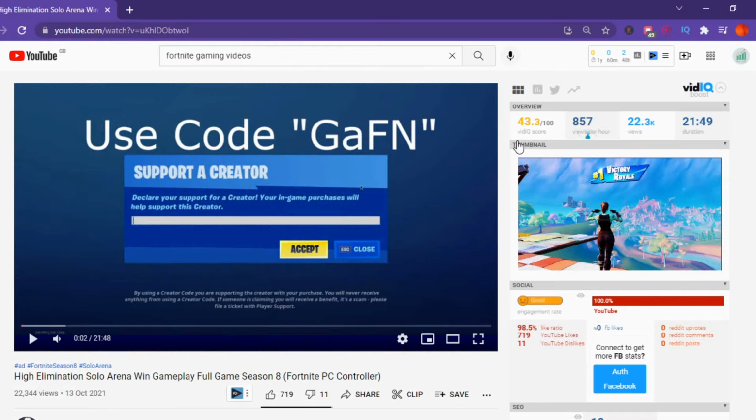Now all of this information that you see along the side here is only available with vidIQ. If you don't have vidIQ, then you'll just see YouTube as normal. You can see my vidIQ extension up in the top right hand corner of the screen here where it says IQ. Once you have it downloaded, you can just connect your channel and you should see all of the information like I have here.